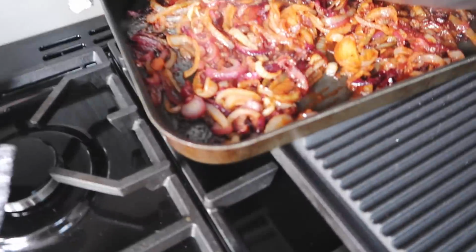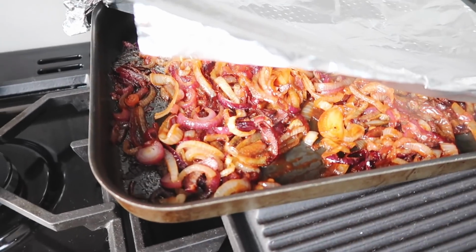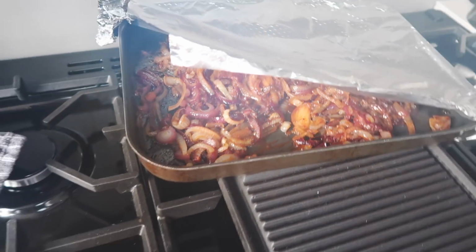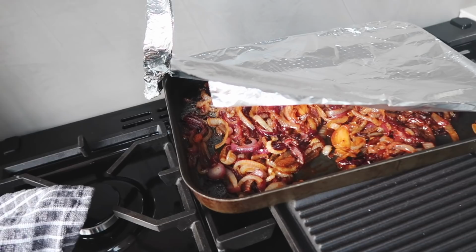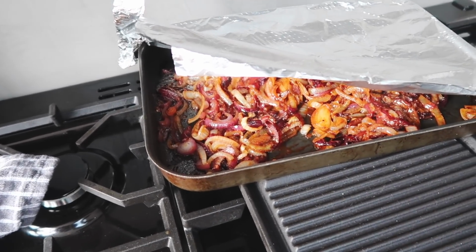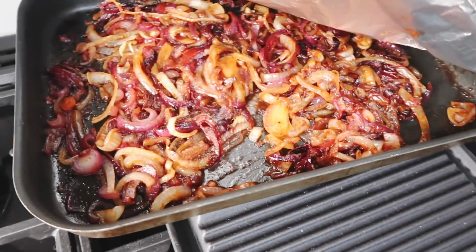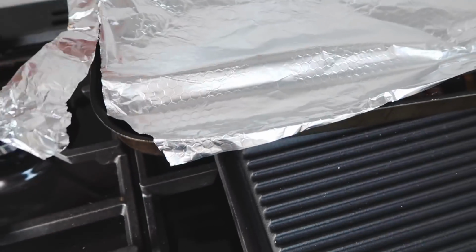Sticky onions, which is my favourite bit. As you see here, just keeping them warm. So what I've done is roasted the onions, then I added ketchup, some Worcester sauce, lots of sugar, mixed it all in, roasted it for another 10 minutes, and then hey, you've got this lovely stickiness. And then I'll heat these up when the kids come over.